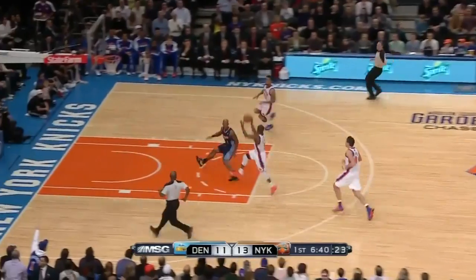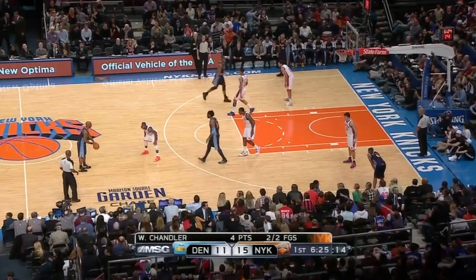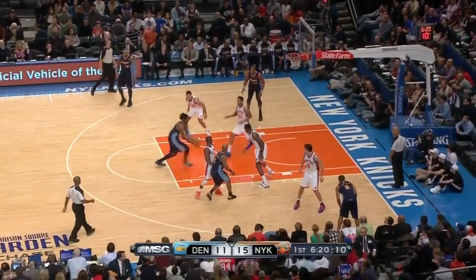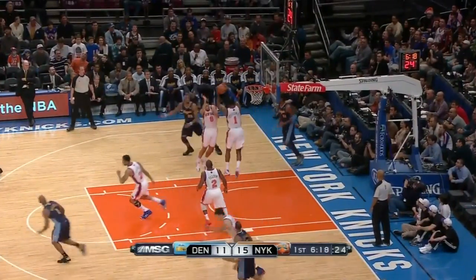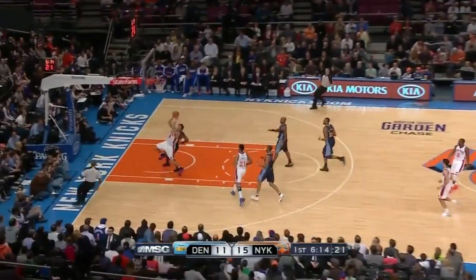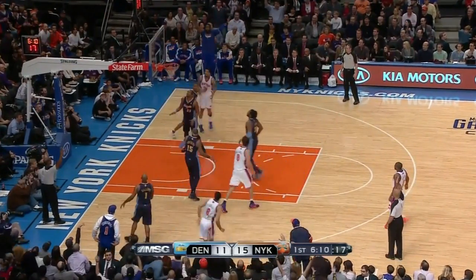Felton is by no means a good defender, but he's got decent hands, and when he can get out in the open, watch Wilson Chandler. Oh my. The danger of running a two-man game screen and roll is that the other three guys are just standing around not engaged in the game. So if you miss a shot like this, the Knicks can rush down the court. The Denver Nuggets do not get back in transition, and they jack it up with a three wide open.